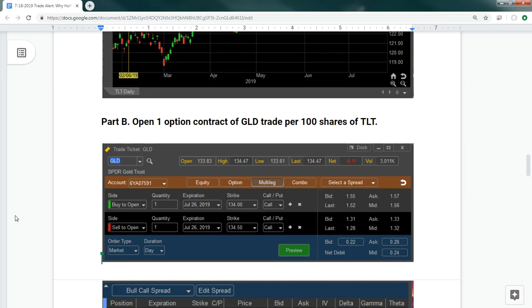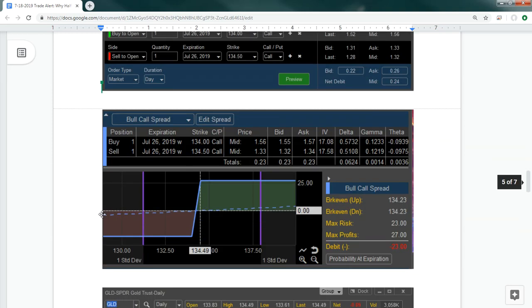So we are buying to open the July 26, 2019 134 call, and then we're selling to open the July 26, 2019 134.50 call. So we really just need GLD to go up any amount, and we hit a profit on this one. So you can see we break even if GLD goes down slightly, about 25 cents. But if it just stays at this level or goes up, we're going to essentially double our money on this play. So we're taking that credit, essentially trying to double it if GLD can just hold this level, and if it goes up at all, we're set to jet for the rest of the week on this trade.